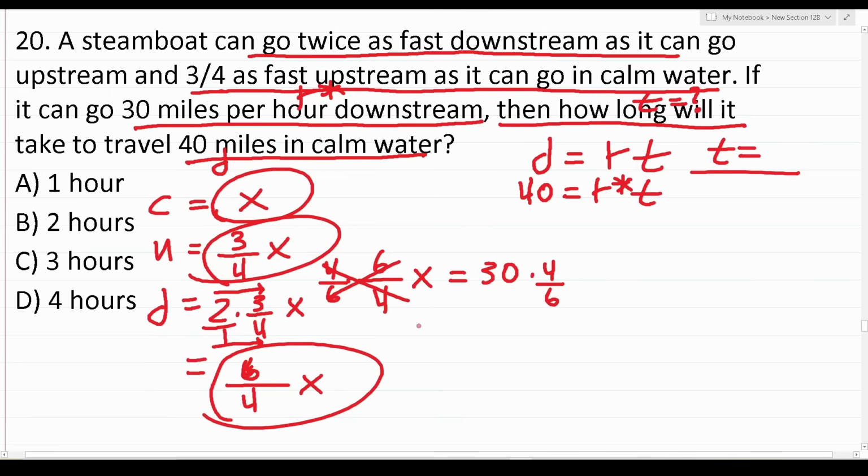This crosses out here and here, leaving us with x on this side. And now we have multiplication involving a whole number and a fraction again. I'm going to do that off to the side. This is 30 times 4 over 6. Again, I can write 30 as a fraction by placing it over 1. Then we're going to multiply straight across. This is going to become 30 times 4, which is 120, over 1 times 6, which is 6.